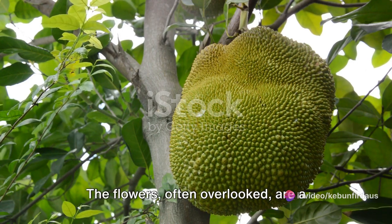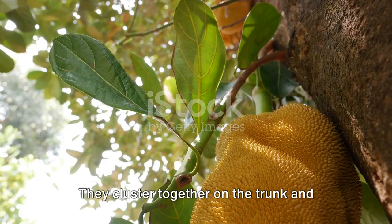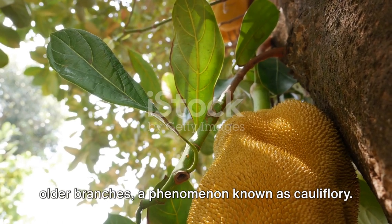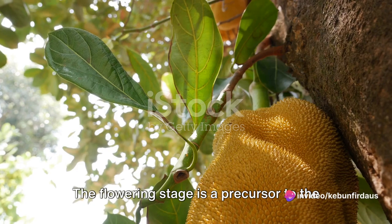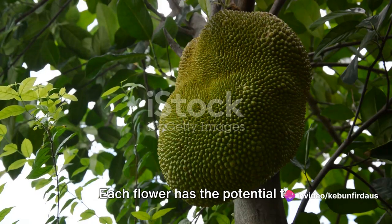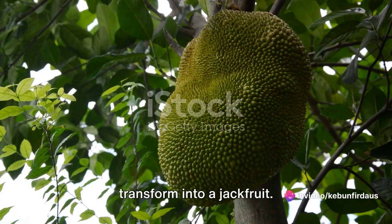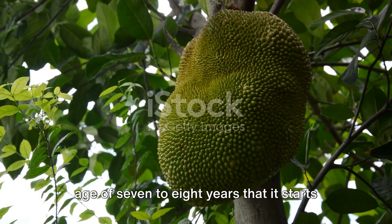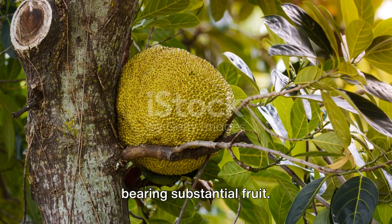The flowers, often overlooked, are a marvel in themselves. They cluster together on the trunk and older branches, a phenomenon known as cauliflory. The flowering stage is a precursor to the fruiting phase. Each flower has the potential to transform into a jackfruit. However, it's not until the tree hits the age of 7 to 8 years that it starts bearing substantial fruit.